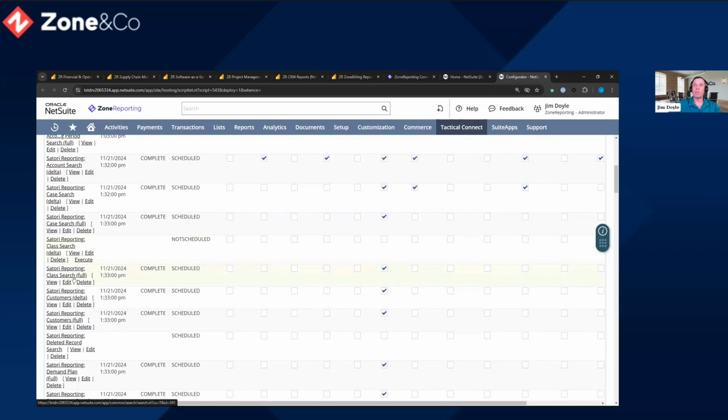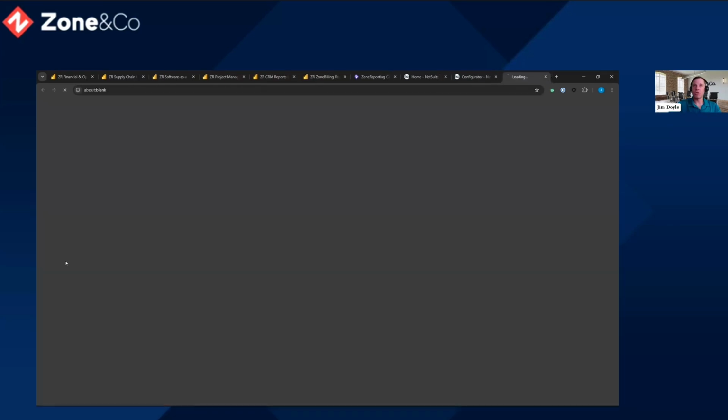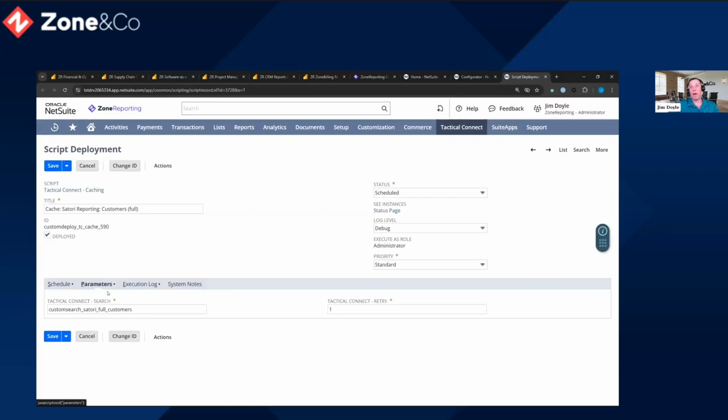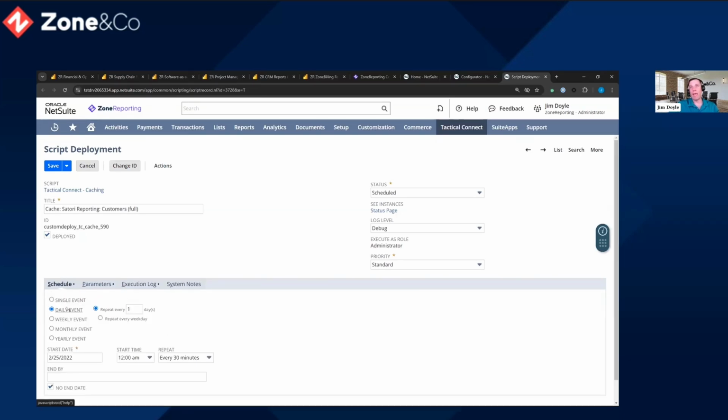And if I go in, I'm just going to use our customer search. This is all the configuration it takes. Run this customer search on a scheduled basis, every day, every 30 minutes, starting on this date with no end date specified. And Tactical Connect is going to do its job. It's elegant in its simplicity. We're going to have a refreshed CSV file of that search in that blob container, or wherever we're sending it, every 30 minutes until the end of time, right?